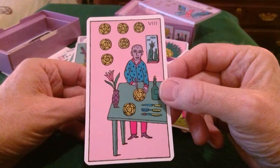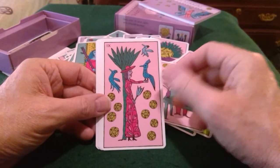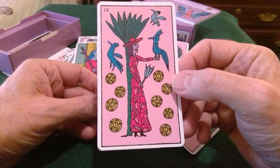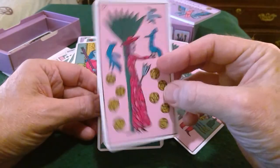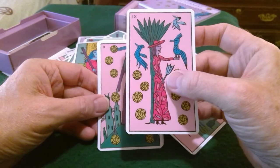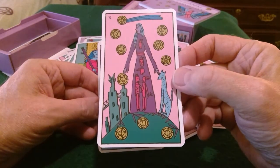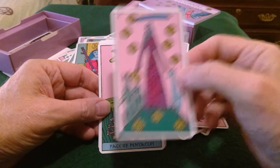The 8. This is making money. Yeah, hard at it making money. This is "I did it my way." At a state where you don't have to rely on anybody for anything, whether it's all your security, you do it yourself. But like I said in other videos, there's a lonely quality. The 10. I attained. I am secure.